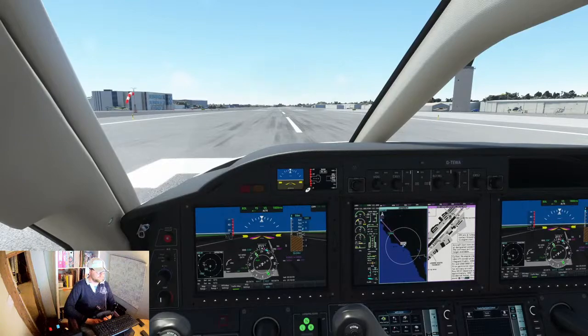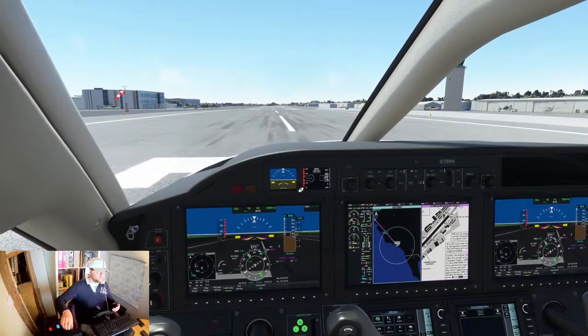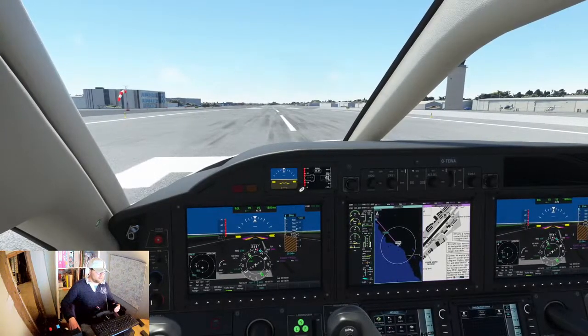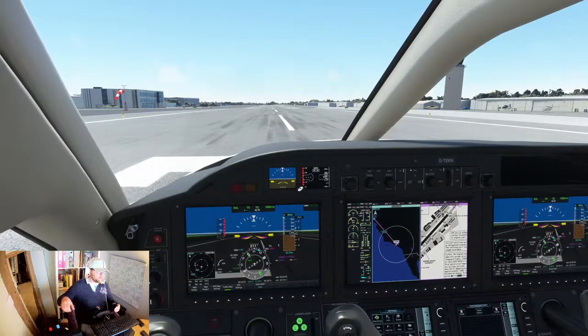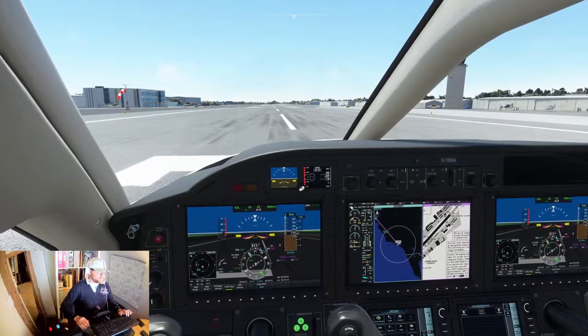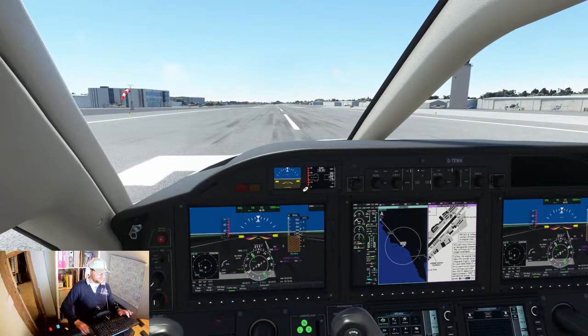Golf Tango Echo Whiskey Alpha, fly heading 270, runway 21 clear for takeoff, winds are 230 at 13. Fly heading 270 degrees and cleared for takeoff, Golf Tango Echo Whiskey Alpha. Okay, so I'm just going to quickly set the 270 in my autopilot.